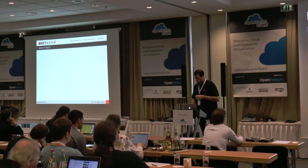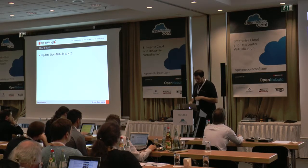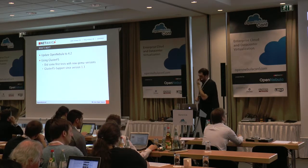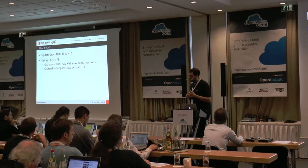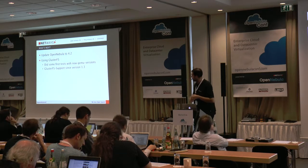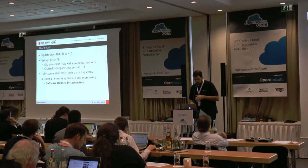So coming up, what we have to do is update to OpenNebula 4.2. This is something we want to do, definitely. Using GlusterFS for production. I checked it out, I'm not really good in it, but I think it's in QEMU since 1.3, but you need a patched libvirt, so it's a bit of a challenge to build everything together. But we had first promising tests, and it's something we will investigate further.